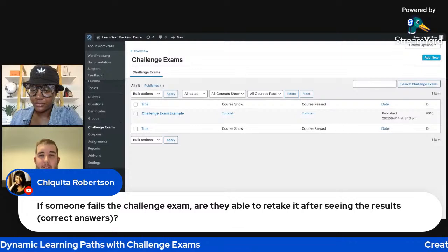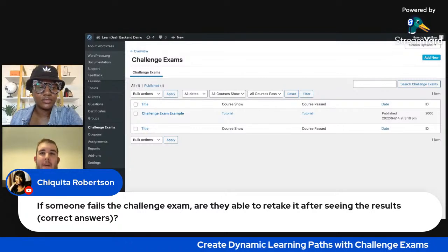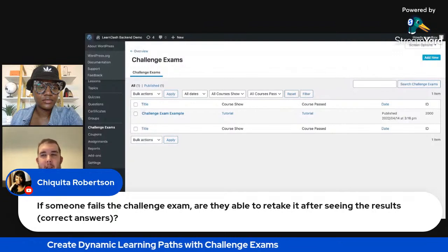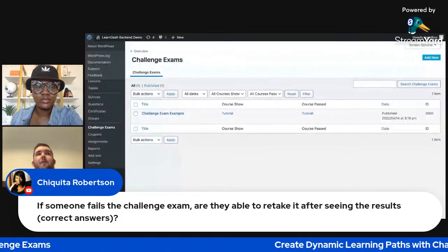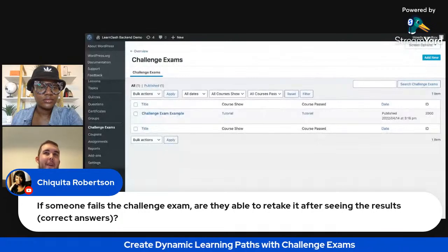So the short version is right now they do see the answers, but we don't allow retakes. But we do have an early version of retakes in some settings that aren't actually in the version of LearnDash that you guys all would be using right now. So the long answer is yes, they can see the answers. No, they can't retake the test.